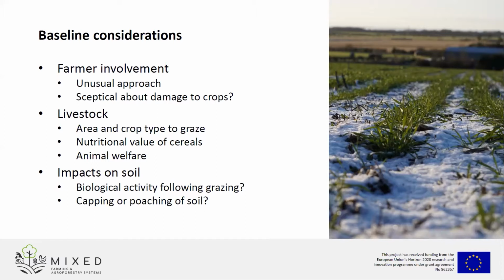We're also aware of the livestock implications. I tend to view the grazing cereals from an arable point of view, but the livestock's obviously a key element here. And that goes from what areas and crops we should be grazing to the nutritional value of the crops we're grazing, and also the animal health and welfare. We're quite often grazing at times of year which probably aren't just the best.